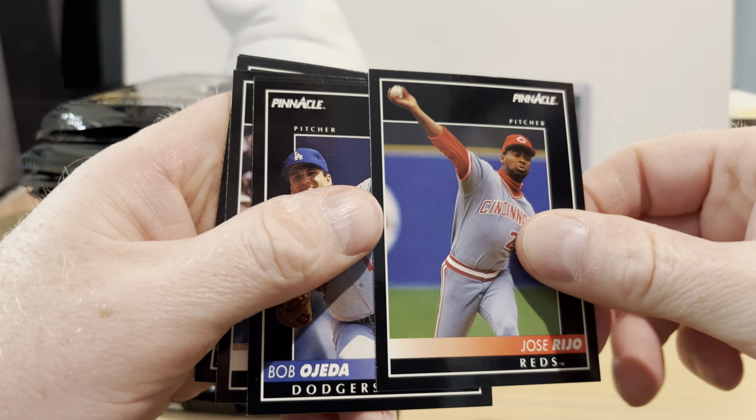Brian Holman. Rod Nichols. Steve Buechele. And by the way, the backs of these look like this, in case you've never seen them before. And Series 2 is numbered from 311 to, I guess, 620. Gene Larkin, David Cone, Eric Davis, Scott Sanderson, Daryl Boston, Rafael Belliard. That's Everything in the Air, so that's a nice card. Eric Anthony and Mariano Duncan.